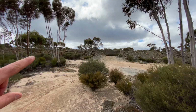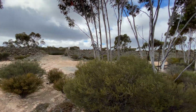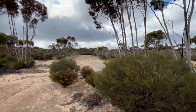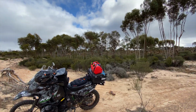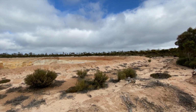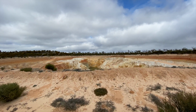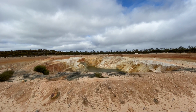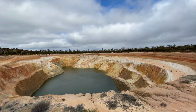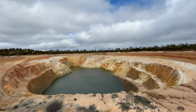They put this wall around here, obviously to stop animals or people, you know, running along or driving along and falling in this big hole. So let's go and take a look. It's not a huge hole by mine standards. Full of water. Obviously you wouldn't want to fall in.